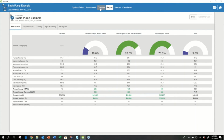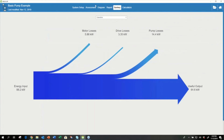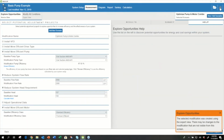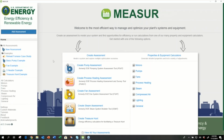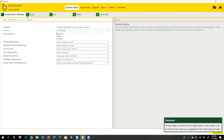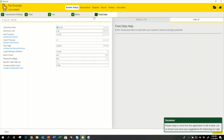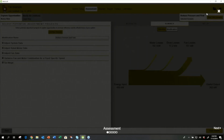So it's a really powerful tool. Has diagrams in there, has some Sankey stuff. It's connected to these calculators, so we can pretty quickly start bouncing around. That was a pump example. Fans are also another option in here. And it's the same setup. We just define the as-is system, what's out in the field right now, based on really a lot of the nameplate data. And then we enter in some of our field data. And from there, we can go into our assessment.